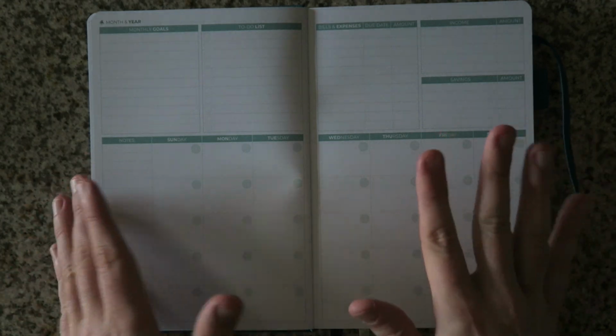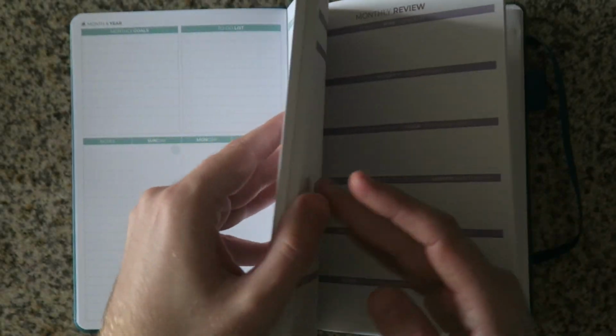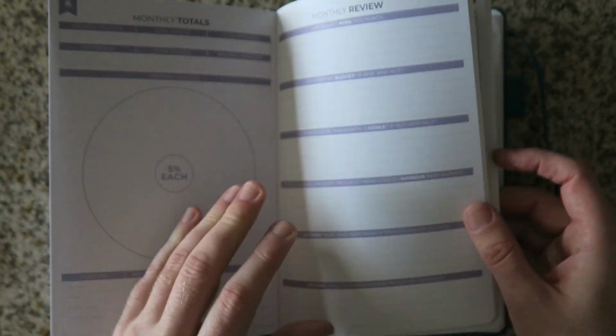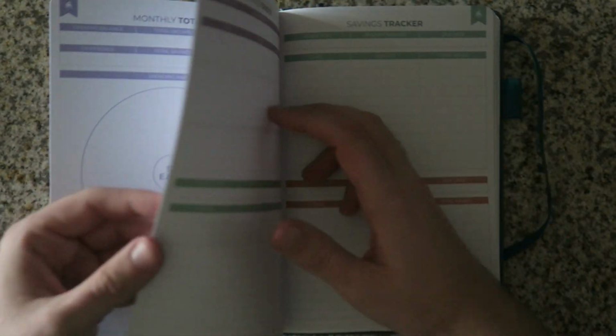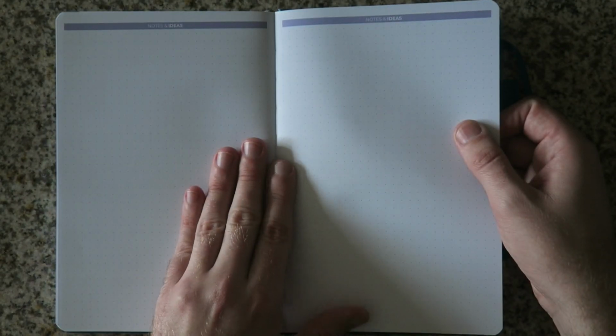And what I love about this is it's undated, so I could start this in April and go until next April. Let's see, we go through the whole year. I wonder if there's like stuff at the end. Is there any? Yeah, okay, I knew they'd have stuff. So looking here, this finishes up the final month, which is purple, notes and ideas.